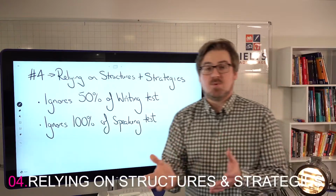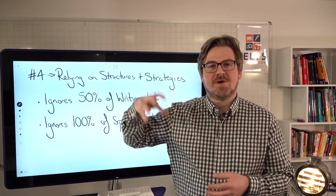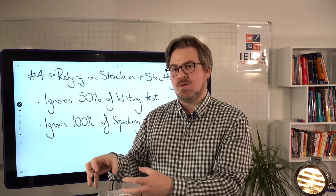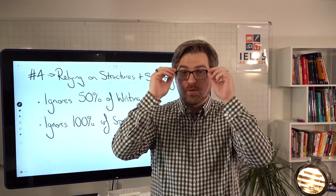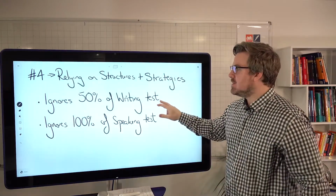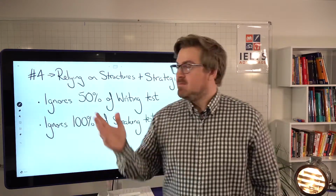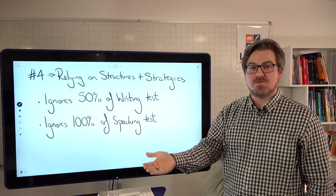Number 4, relying on structures and strategies. So strategies are important, structures are important, but like practice, students overestimate how important they really are and they rely on those, and that means that they ignore other really, really important things. So for example, 50% of your writing test is vocabulary and grammar. There are no strategies or structures to help you with your grammar or your vocabulary.